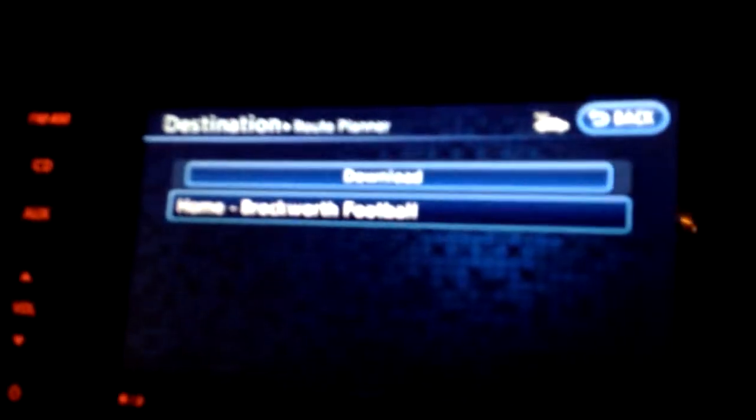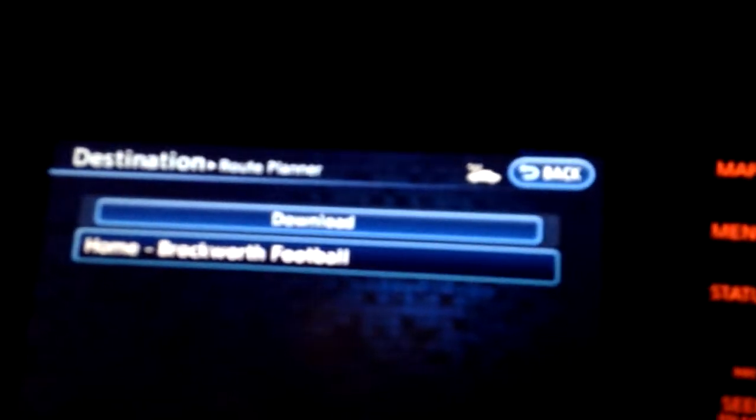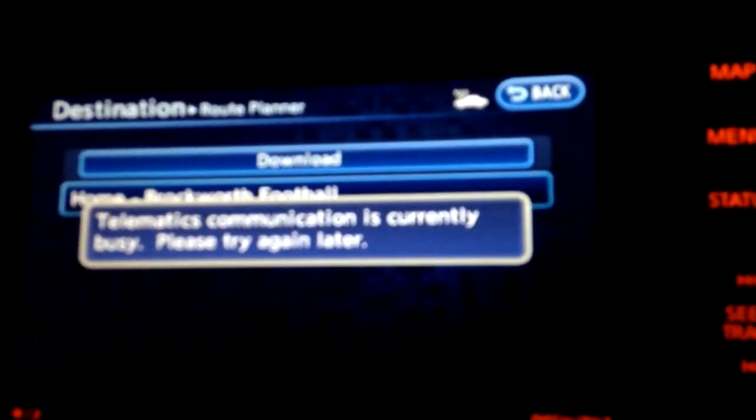So I'm just trying to travel along, trying to do things legitimately. Just sort of drive along, download the route that I pre-programmed in to save me any problems. "Telematics communication is currently busy, please try again later." It happens all the time. I've been trying now for quite a few minutes, just can't get it to work. So I'm going to have to guess my way to the most economical route, because I just cannot download it. It's very frustrating.